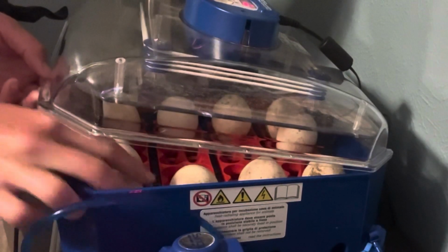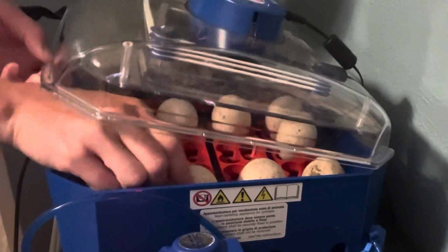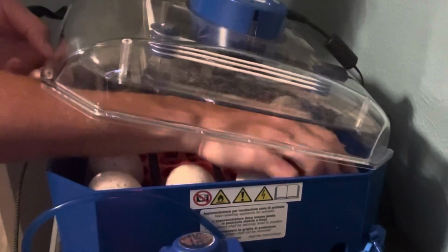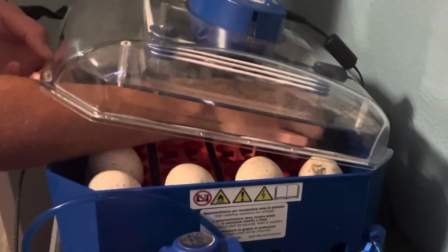These are from Mavis, my turkey. There are 10 eggs in here that are too heavy for the automatic turner, so 5 to 7 times a day we have to go in and turn them.